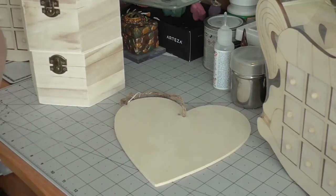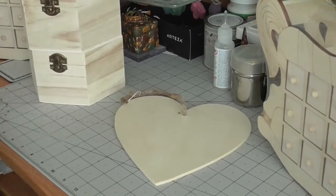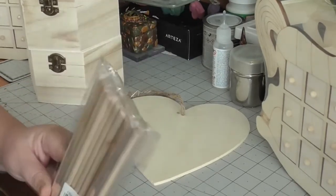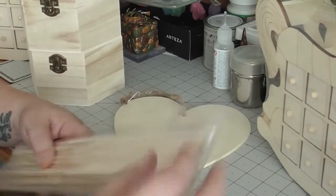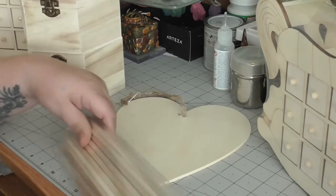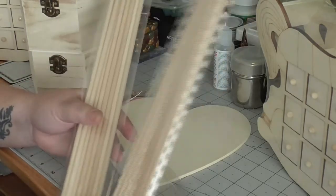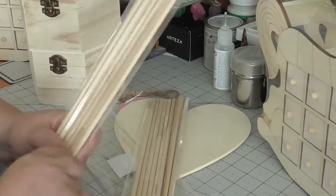I also got some dowels. Now I didn't realise these were quite as big as they are. I think they were £3 or £4, but there are loads in there, look. Just pull one out. I wanted some really good strong dowels, so when I make heads and things like that, I've got something to put them into. Obviously I should probably cut them in half because they are on the heavier side of extreme.